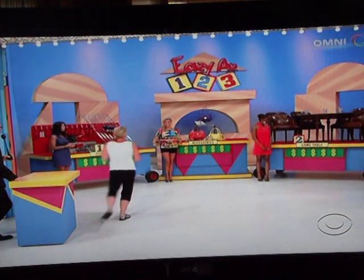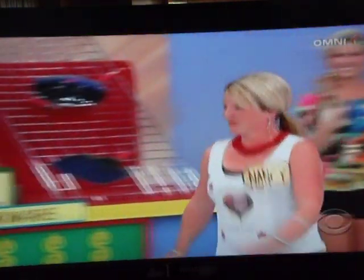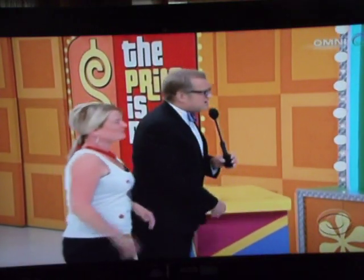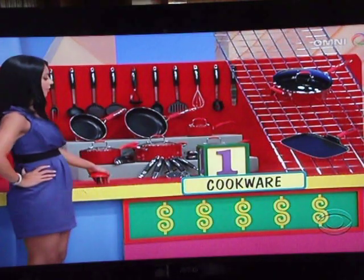Accessories, I guess. Over there by Rachel. Over here, Nancy. Let's find out. Let me get rid of this thing. Let's find out if you are a winner. Cookware. Midweather, what do you have for cookware there?